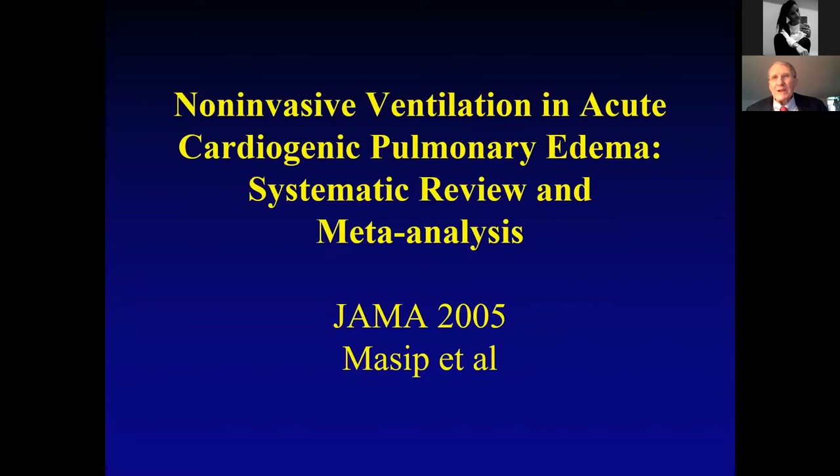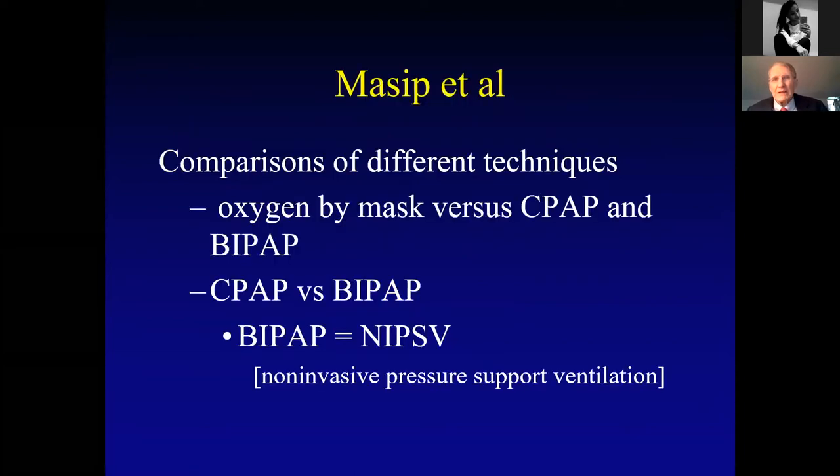Non-invasive ventilation in acute cardiogenic pulmonary edema, systematic review and meta-analysis. This was in JAMA 2005. They compared different techniques, oxygen by mask versus CPAP and BiPAP, and they also compared CPAP versus BiPAP. Here, they use the expression non-invasive pulmonary support ventilation. Next slide.